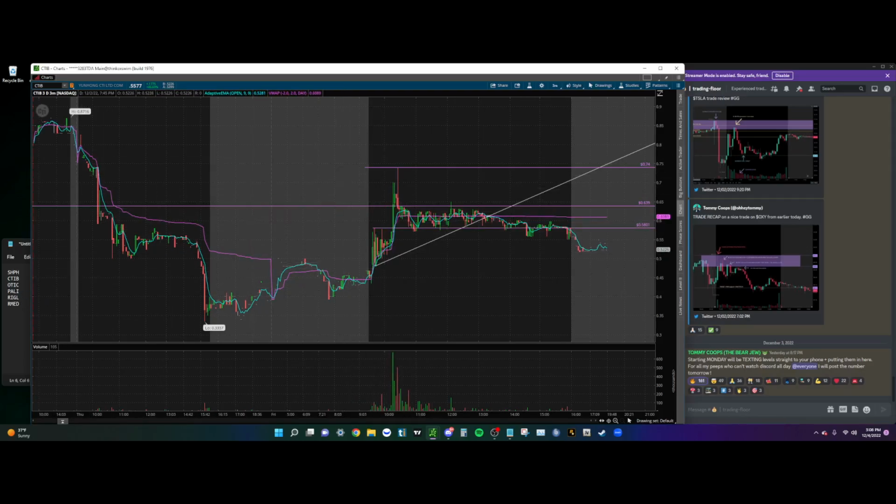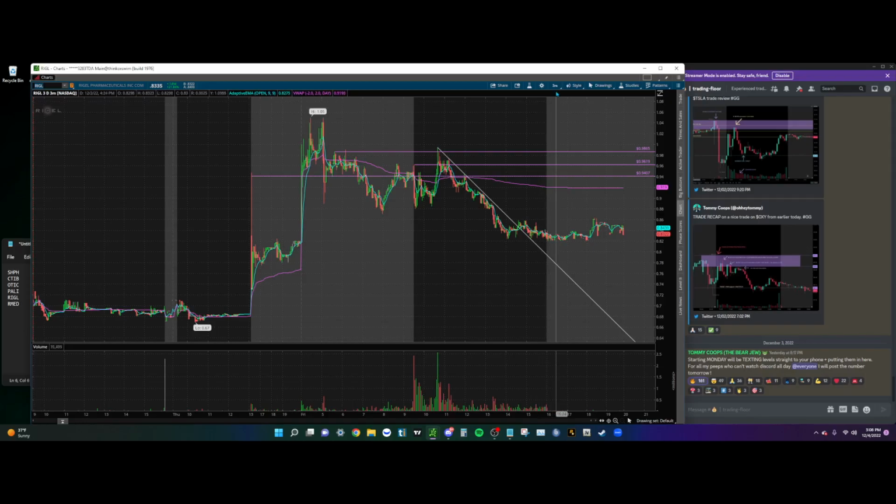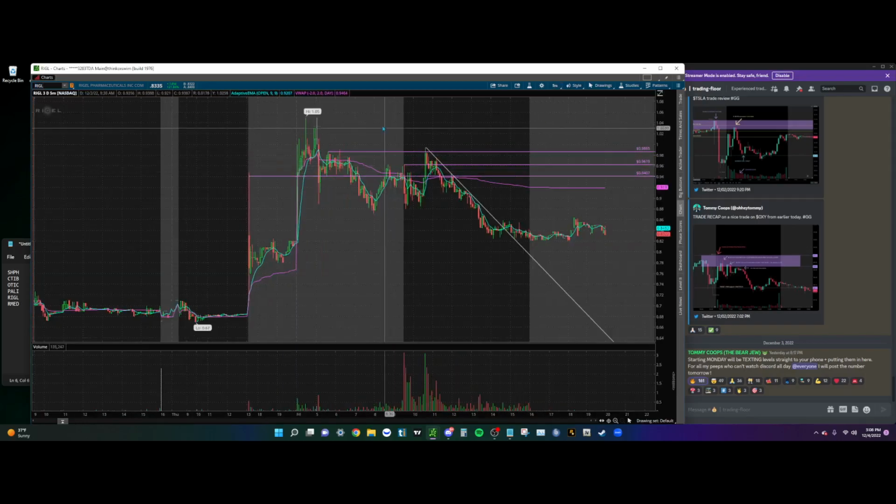Another one I played on the day, so we went over Pally, we went over CTIB. Another one I played on the day was RIGL. This one actually had a really nice 5 minute flag setup. Was looking for pre-market highs, was looking for the dollar break.